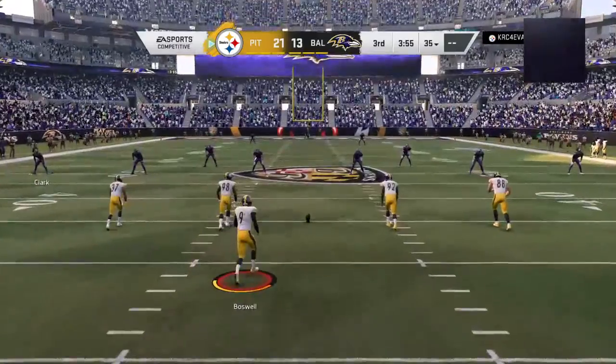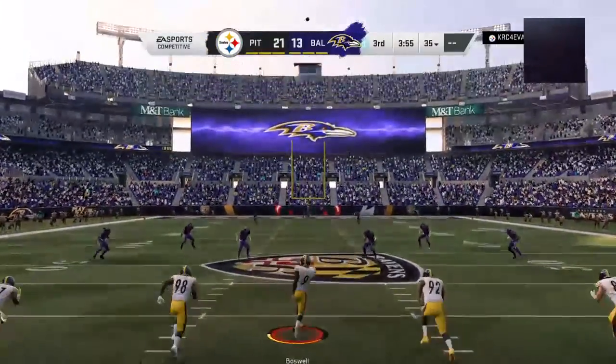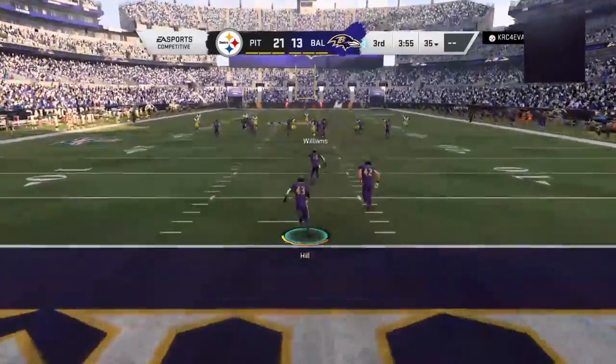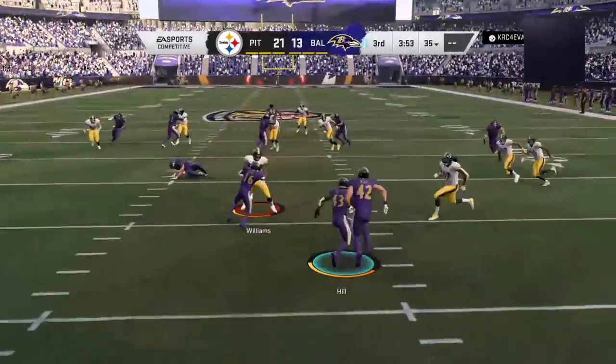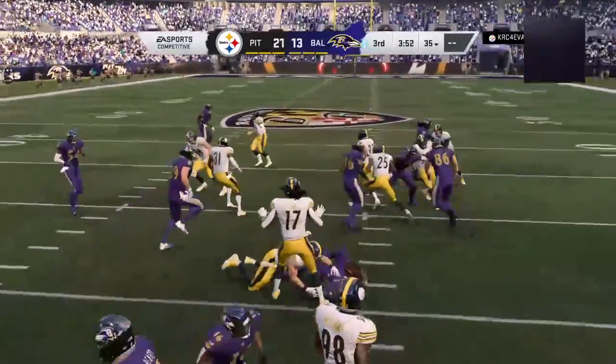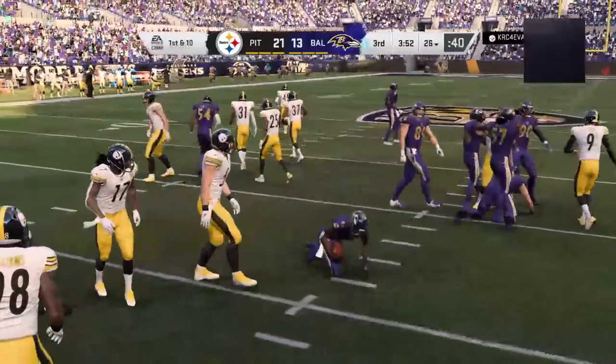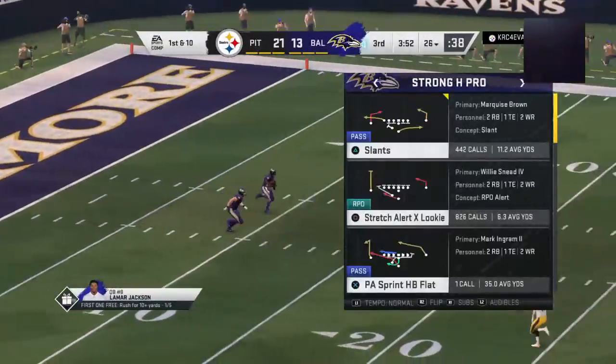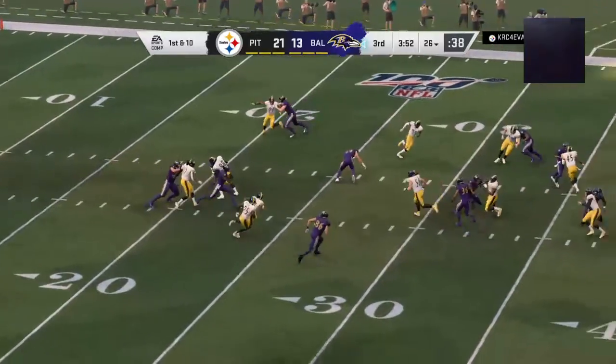Boswell now to kick it away after the touchdown. That'll be taken in the end zone, and he'll take it up past the 25 to the 26-yard line. First and 10 at their own 26-yard line.